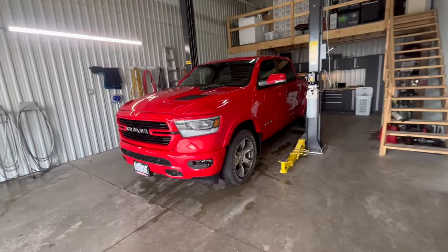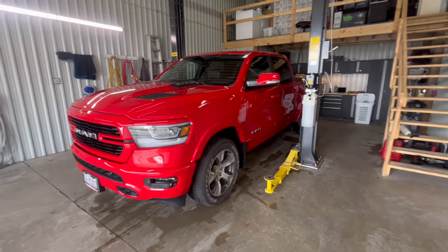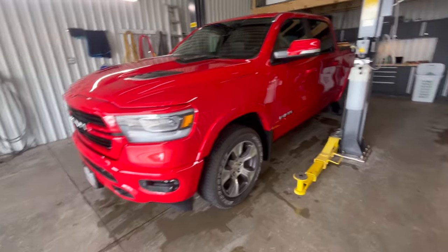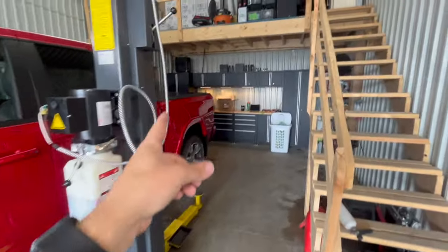So next, with the industrial, we are going to do the whole underside of the vehicle. We're going to do the wheel wells. We're going to do the engine bay. I think I'm even going to do the side steps, the tonneau cover. Basically, it'll work on anything.